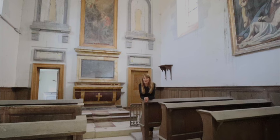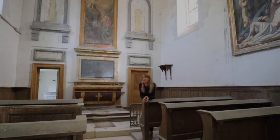This is Pernon's magnificent chapel. It's truly my favourite feature of the Château, my favourite space. It's kind of hard to come in here without getting emotional, and to think of what's happened here in the years gone by.